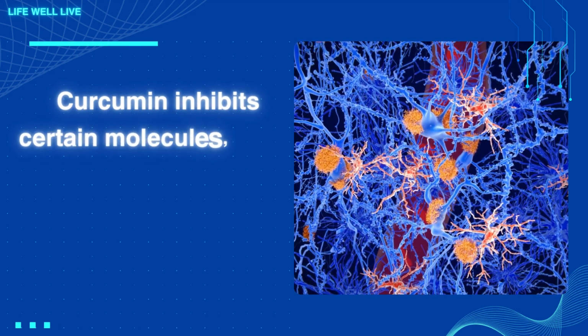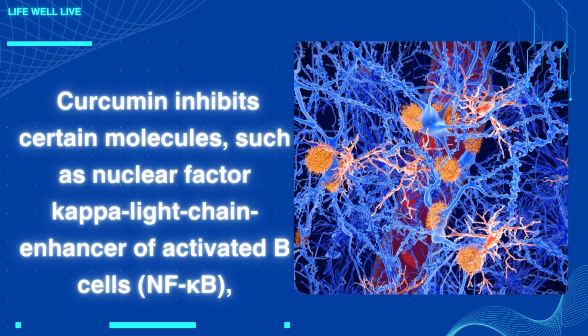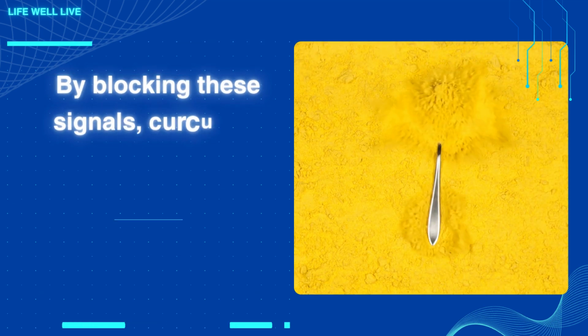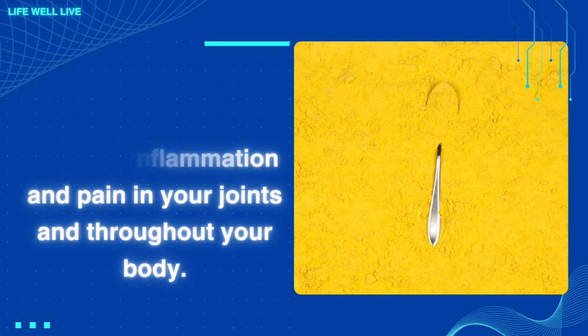Curcumin inhibits certain molecules, such as nuclear factor kappa-light-chain-enhancer of activated B cells, NF-kappa-B, from sending out signals that trigger inflammation. By blocking these signals, curcumin reduces inflammation and pain in your joints and throughout your body.